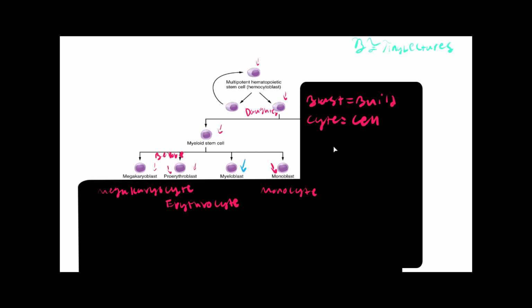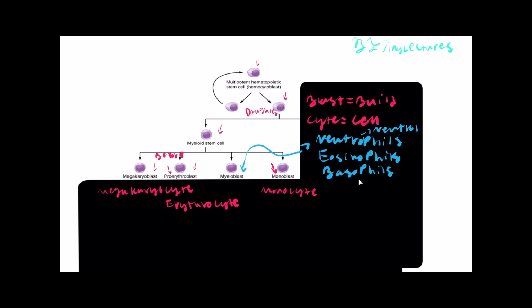And I'll name them from the most created to the least created. So from the myeloblasts, we're going to be creating the neutrophils, the eosinophils, and the basophils. You're probably wondering, well, why are they called this? Well, neutrophil kind of sounds like neutral, and basophil means basic or alkaline.